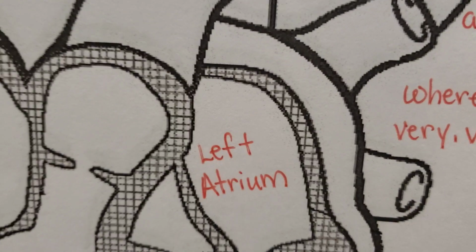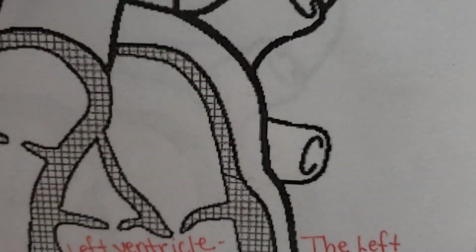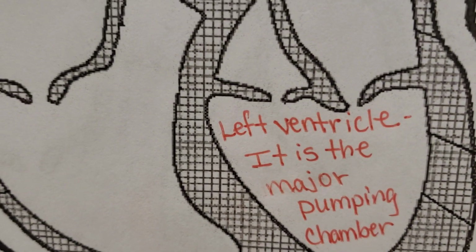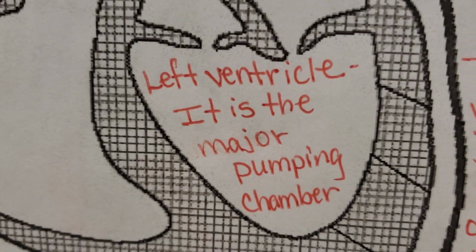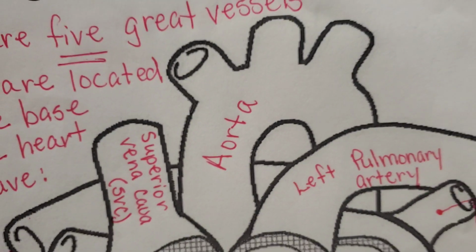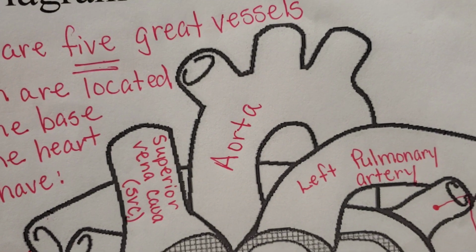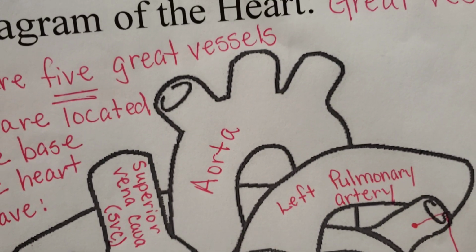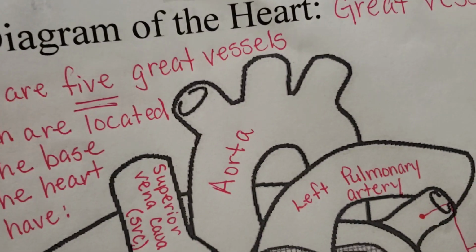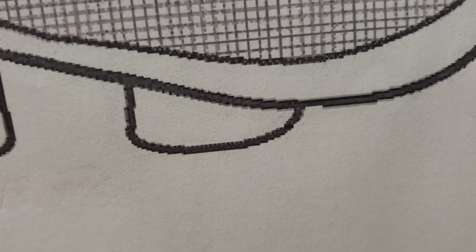From your left atrium, oxygen rich blood then travels down into your left ventricle, which we consider our most major pumping chamber, because, guess what? It's going to pump out and go into our aorta, which is the largest artery that we have in the human body. So it goes from the aorta and down into the descending aorta. This is what we call the descending aorta.